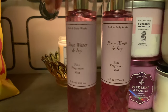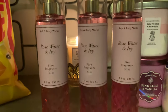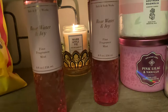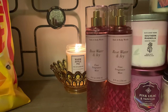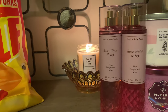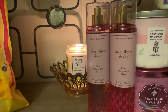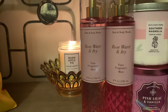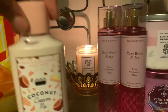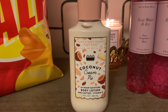I picked up three of the Rose Water and Ivies. I think they're just absolutely beautiful. It's a beautiful scent. And I actually tested this in store and let it wear on my skin for a while. And it really does work well with my body chemistry. So I love that. Now I picked up the Coconut Cream Pie Bake Shop Body Lotion.